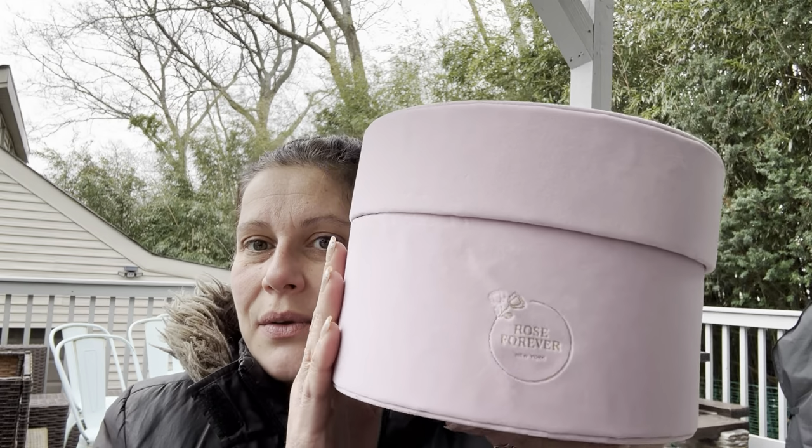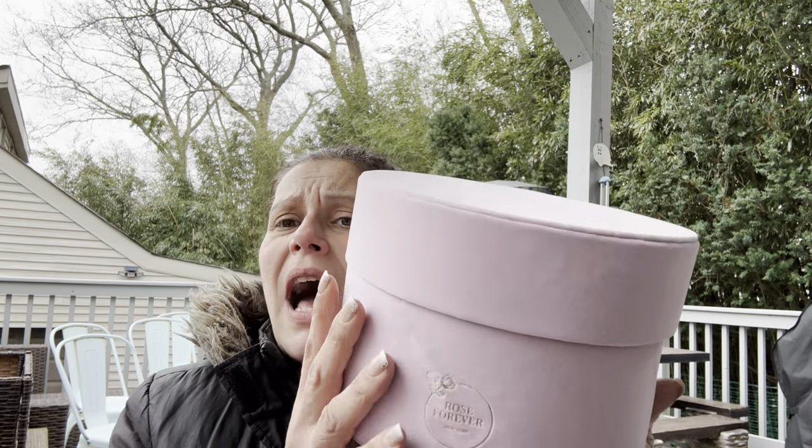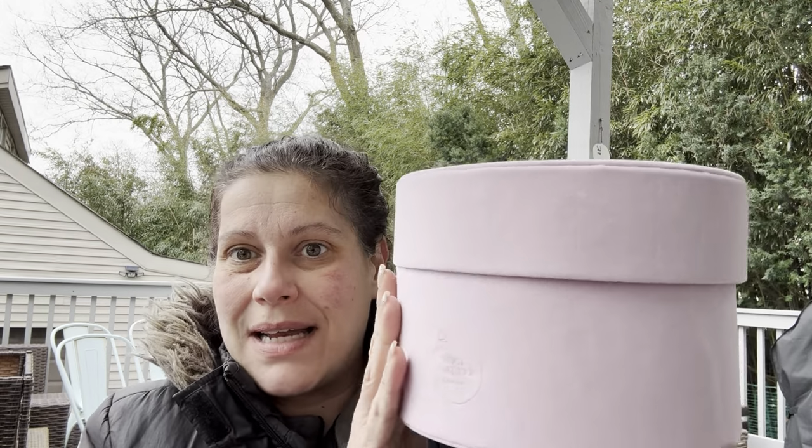Okay, so this is the pink suede. This is the pink suede in the round. I got it because of my closet that I've been talking about nonstop. So this is the beautiful pink suede box. Now, in order to see the roses, you usually have to keep the lid on the bottom, right? Which is why I like the crystal box. It's one of my favorites, like I said, because you can keep the lid on and they won't get dusty, and you can see through the lid and it has a little drawer for you.